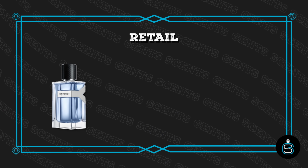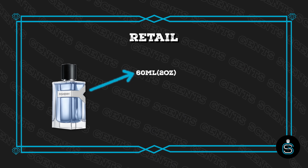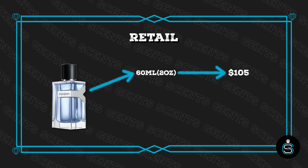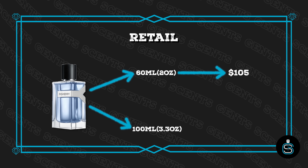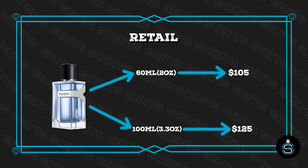All right, full retail pricing on this one for a 60 ml 2-ounce size bottle is $105 US. For a 100 ml size, this one right here, 3.3 or 3.4 ounces, is $125 US. So if you go into Macy's, Sephora, something like that, that's what you're gonna pay.